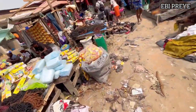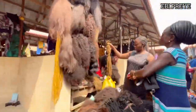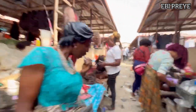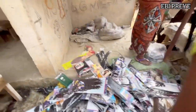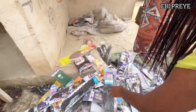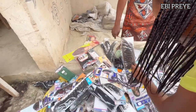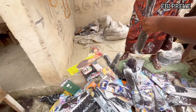Now, this was the highlight of my day, these weavons. I saw crazy weavons. Like, I feel like if I wear this weavon, I would disappear. But people were rushing it. Ma, you said they are 500. Correct, 500. Weavon, wow. This one is 500.